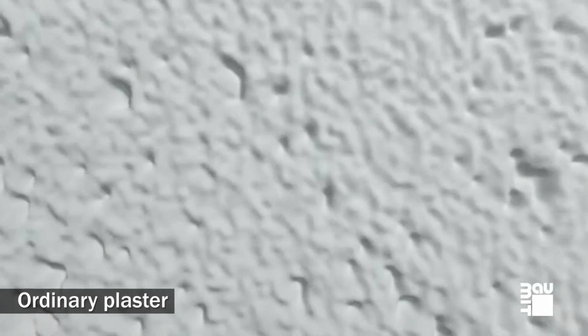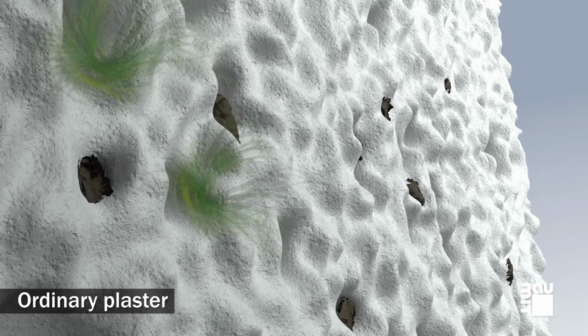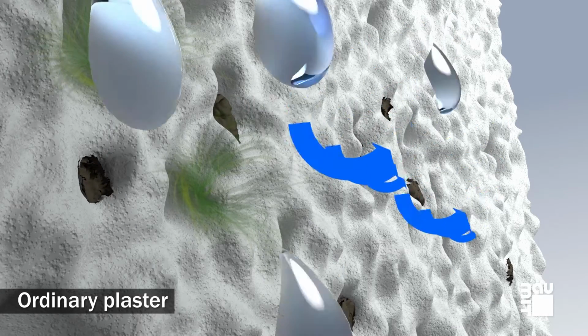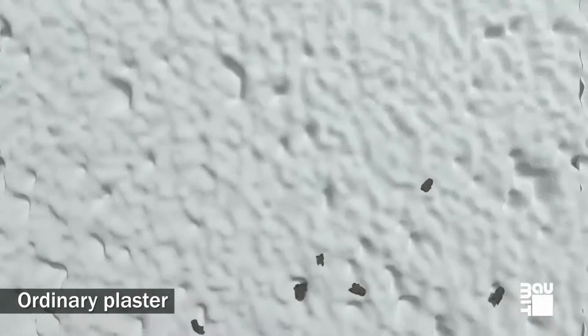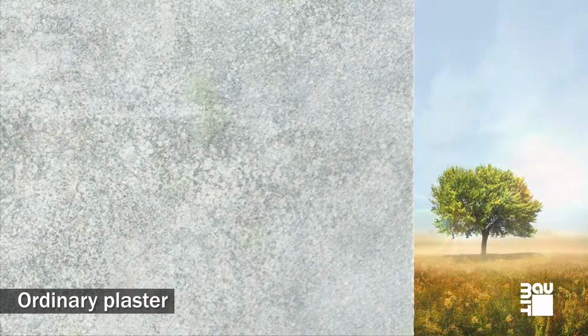Dust and other mechanical impurities, as well as algae, moss and different microorganisms, settle on the facade every day. The facade thus loses its shining cleanliness and becomes visibly dirty.